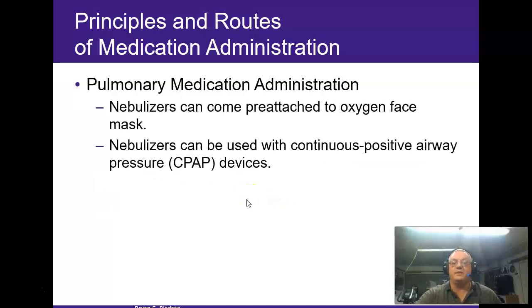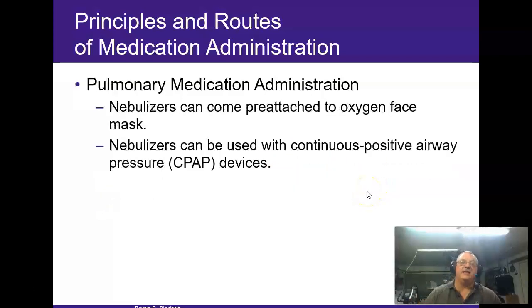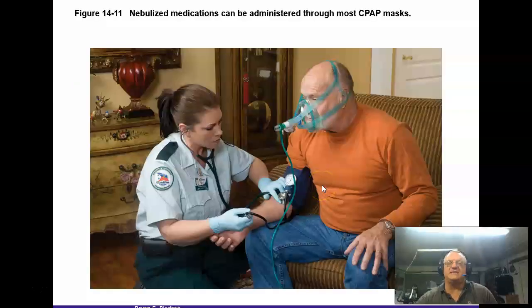Again, we usually put these up at 5 to 8 liters per minute, and then have them put it in the mouth and inhale it, okay? Now, remember, you got to have an exit way as well, especially in your nebulizers. And, by the way, we can give nebulized medicines via the CPAP, okay? You can also use this adapter for your endotracheal tube. But, again, the key thing is you got to let it aerosolize in order to get in.